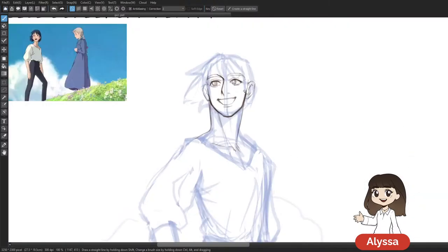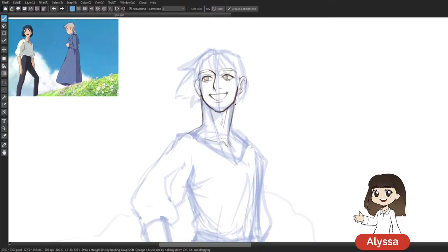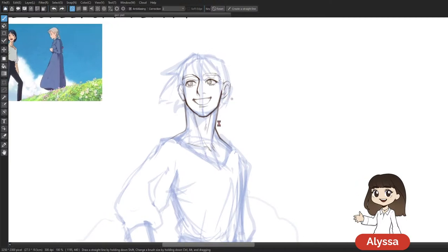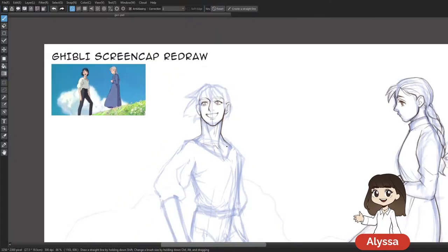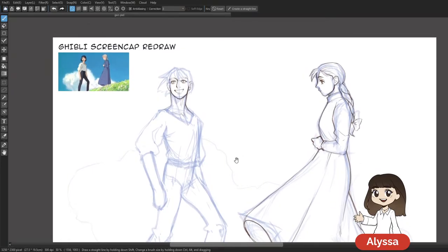Lighting. I'll show you guys how I would shade this. The best way to think about shadows is to think of the item that you're shading as a 3D object. Image references are also great. But a quick tip for shading from imagination is to pinpoint where your light source is coming from. And this is basic shading, which I will show you guys.